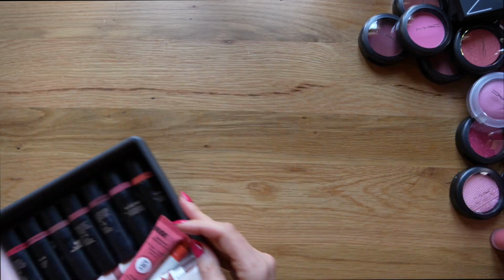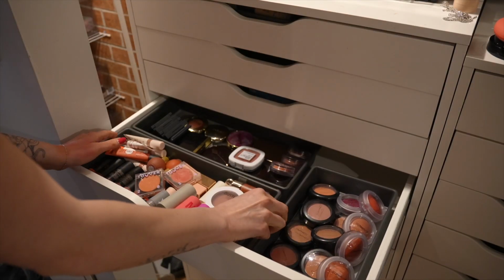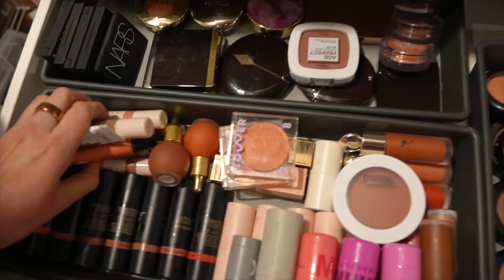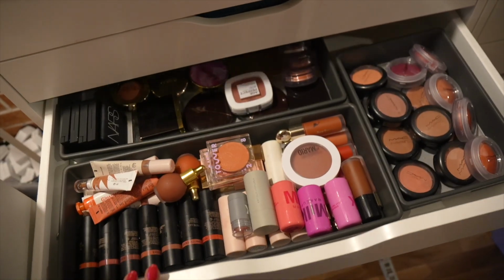And that's it. Well, I think this was extremely successful. This is it. Compared to the before where I could not see anything that I had, this is worlds better. I feel like I condensed my collection so nicely. I love all the products that I kept. It's perfect. I think this was a huge success if I say so myself.